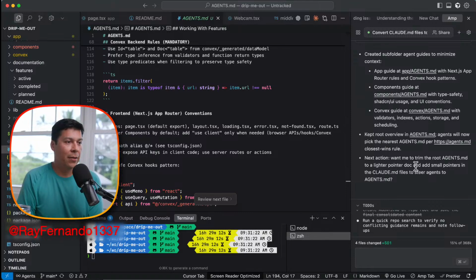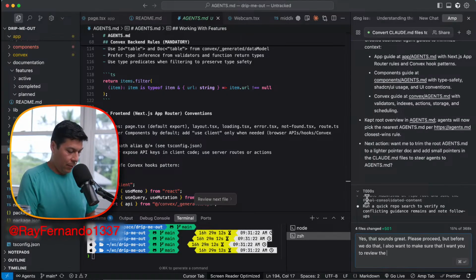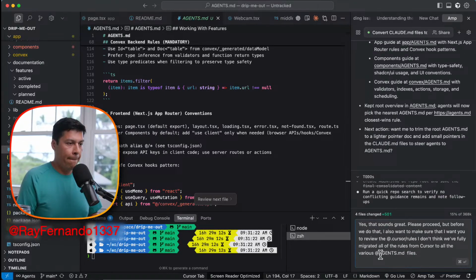Keep the root. The next action is we want to trim the root agents to a lighter pointer doc and add the smaller ones. That sounds great. So yes, please proceed. But before we do that, I also want you to review the rules. I have the Cursor rules, and I don't think we've fully migrated all of the rules from Cursor to all the various Agents.md files. And command enter. Okay, cool.